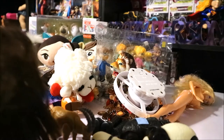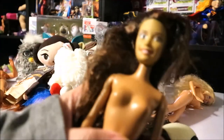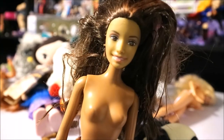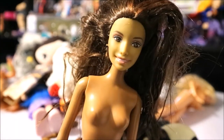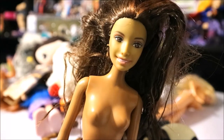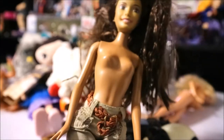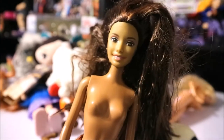Okay, then I have this other Barbie after a lot of searching. I believe this is Summer, and she is 2004 Barbie So Excellent Earrings Cali Girl. I don't know for sure if this is her, but it looks a lot like her, and she has the same type of pants on. But that's all she came with. She didn't come with anything else. First time I picked her up, I thought she was Teresa.